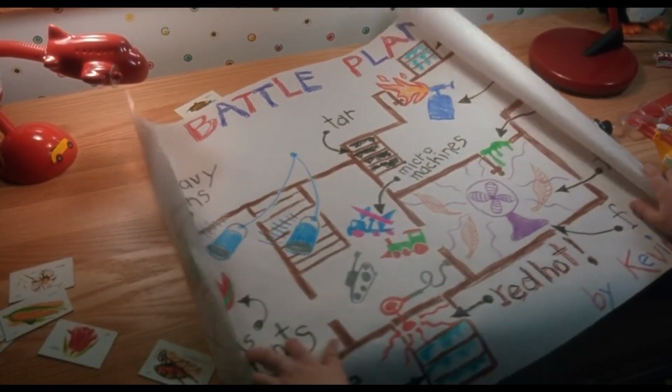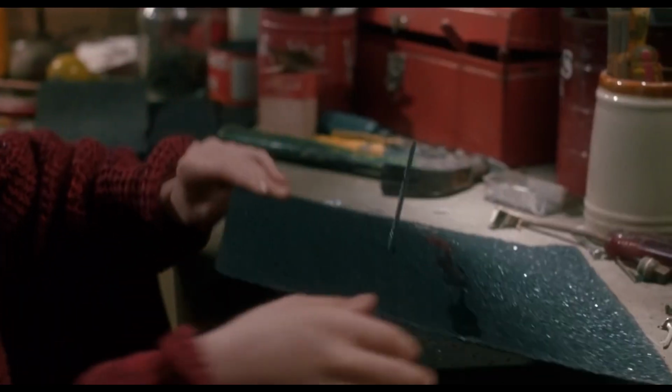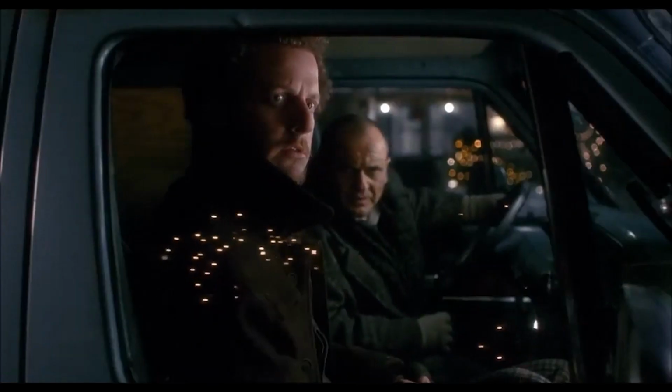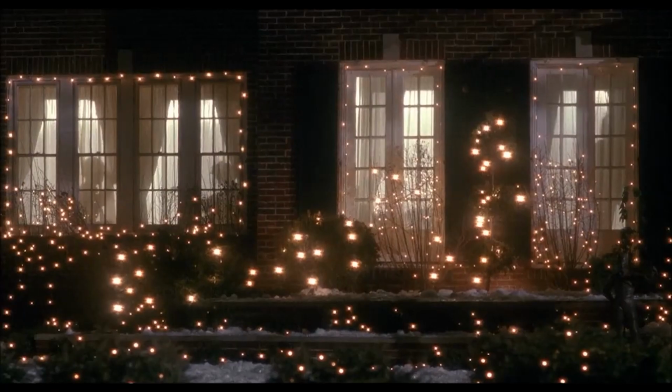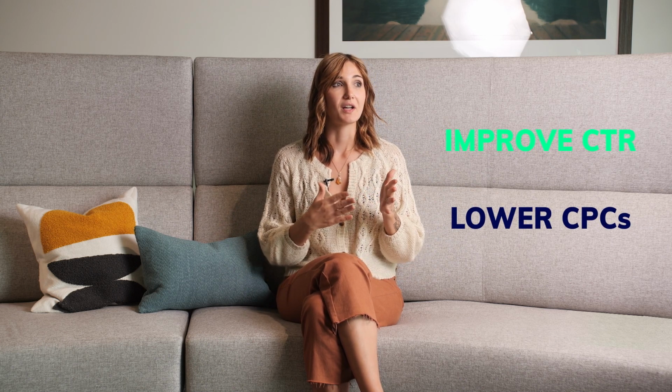There's some really clever things that you can do with your ads. So there's a combination of keyword stuffing within your ad copy. You can pin certain headlines to make sure that the messaging that you're trying to prioritize is showing up. Prioritizing those things can improve click-through rates and also lower CPCs if we're making sure that we're prioritizing the correct information in our ads.